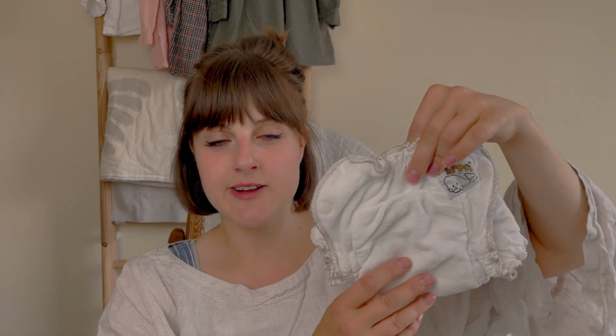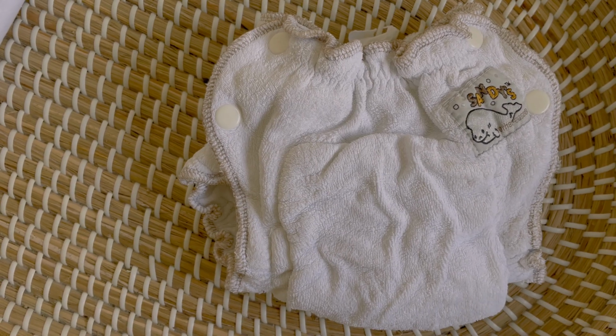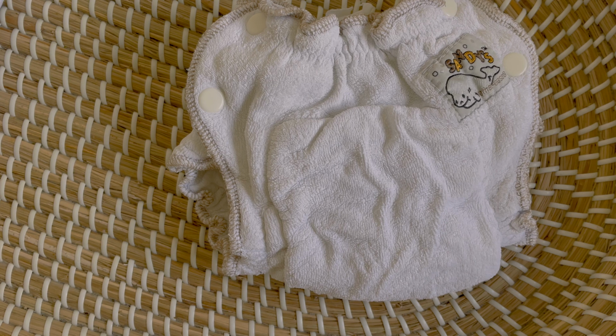Next up is a stalwart of my nappy collection, and that is the Motherese Sandies. These are fantastic. This is a size small, but they also do an extra small, and the extra smalls are fantastic from birth. It's worth having a few extra smalls, I would say, just for the early days. But you can interchange them with some smalls. You know, you don't want to buy a whole stash of every size, if that makes sense.